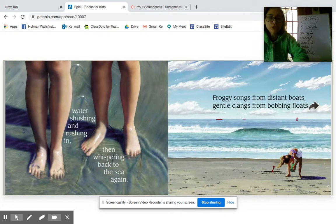Water shushing and rushing in, then whispering back to the sea again. Froggy songs from distant boats, gentle clangs from bobbing floats.